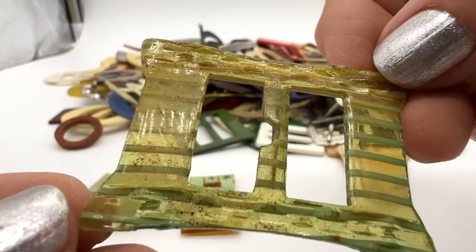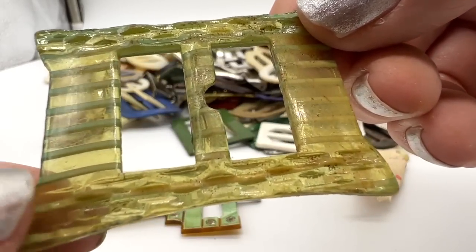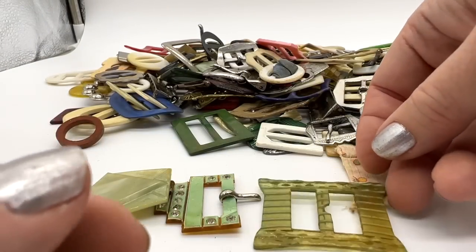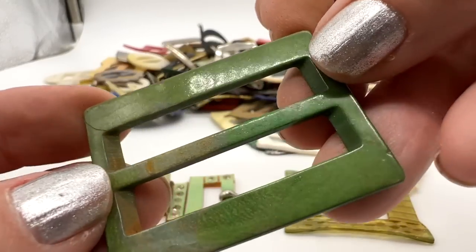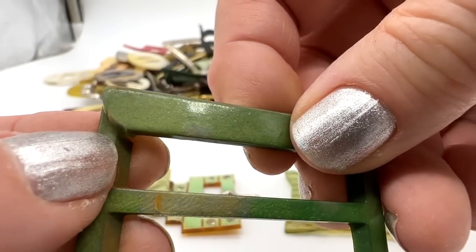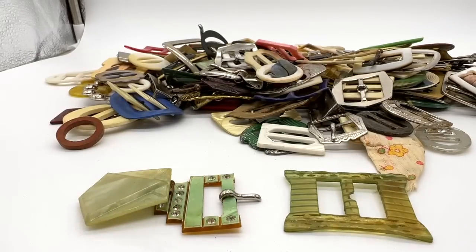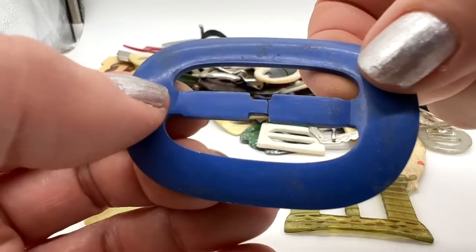Ooh, this one's cool. So that's supposed to have another piece, I imagine, right? Not sure. What do you think about this one? This one might be spinach Bakelite. That's not a crack, is it? Yeah, it is. Okay. Let me put that with the throw-in-the-garbage ones.